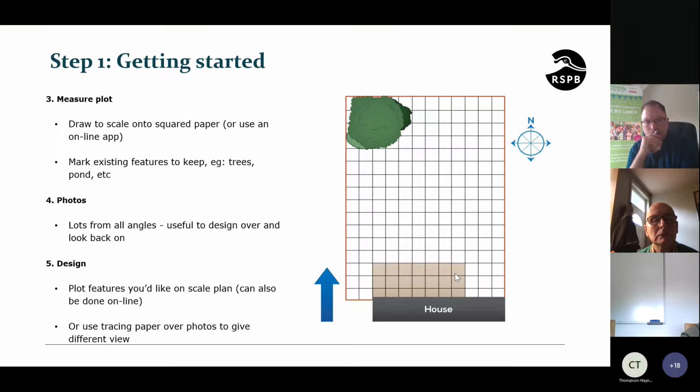And then obviously once you've gathered all this information, you can start designing it, plotting the features that you want on the garden, referring back to your scrapbook or whatever, and then plotting them around the garden.